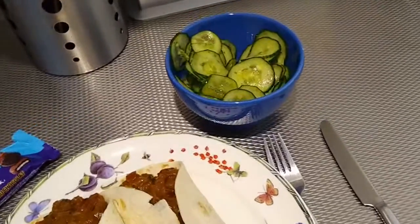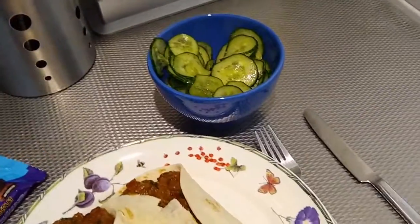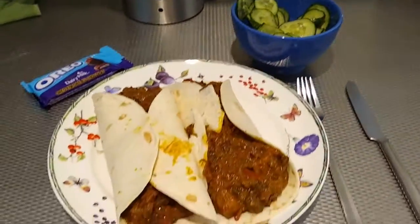So I just seasoned it a little bit and did a quick pickle, basically. And I'm having it as a side. It barely has any calories, but it is delicious. And it will be nice and refreshing with the curry.